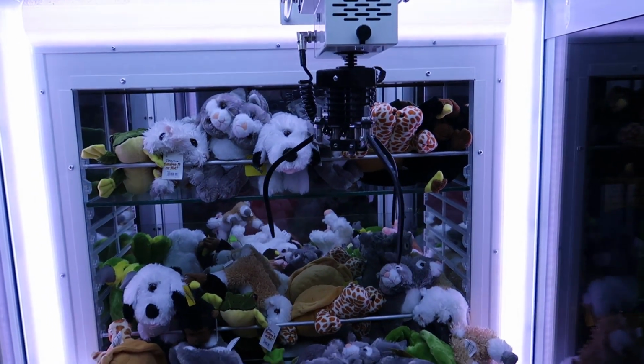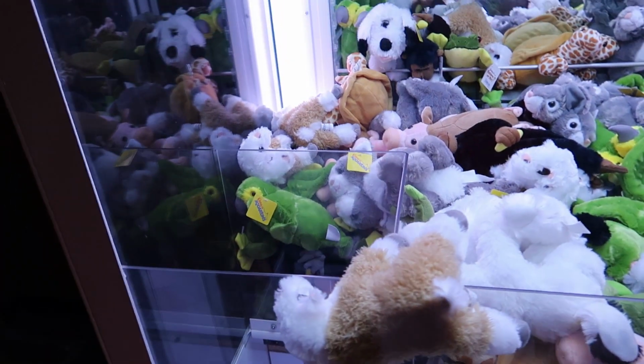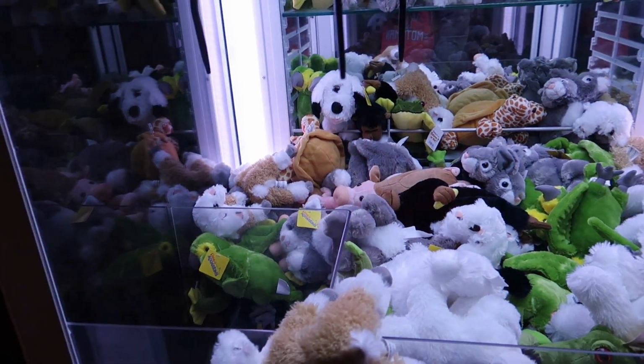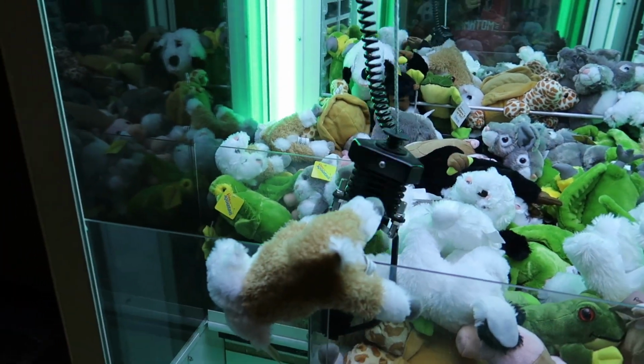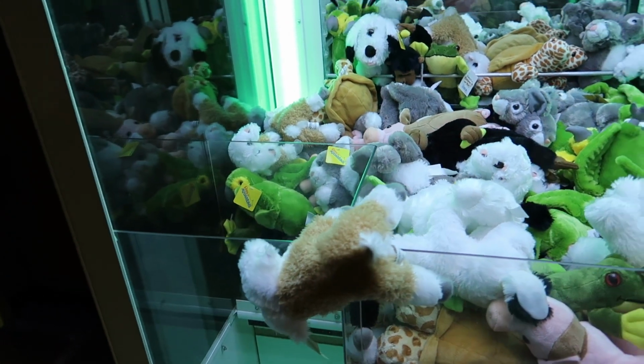All right, can we navigate this claw to grab that cow? Oh, I don't know that we can. Just take a grab at it, I guess. No, he's stuck right there where no one could grab him.